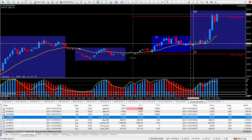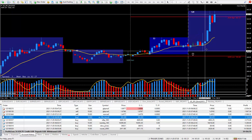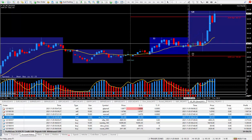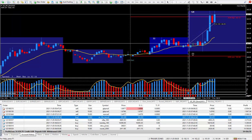Did go against me a little bit, but remember that was non-farm payroll kicking in. I wasn't too worried about it. I knew that it would spike around. Did go against me 25 pips. Could have got a lot more, like almost 100. Probably 100, yes. Over 100. But I was happy with 62.